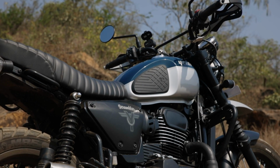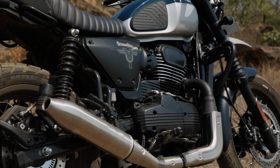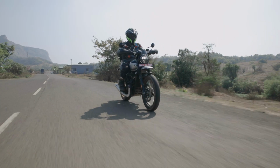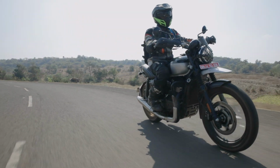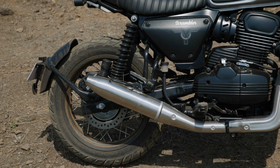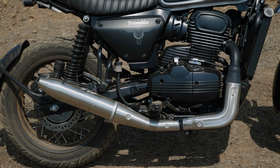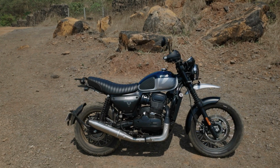Yezdi says the torque curve on the Scrambler is progressive and more linear than the other two bikes. But like the Adventure, I felt the need for more bottom end grunt, and you have to rev the engine to extract more performance. Revising the gearing on the Adventure and Scrambler both should make a huge difference to both bikes though. And I feel it will be an easy fix as well.